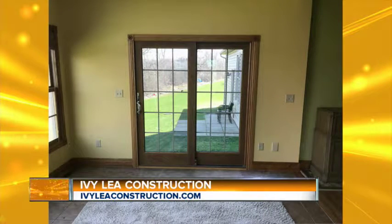This is a sliding patio door. This is one of our Anderson doors that went in. So this is an actual wood door here, all stained to match the interior trim. Nickel hardware on this, grids again between the glass, full retractable screen on this, and the new trim all the way around the inside. Real nice look, looking out into your backyard.